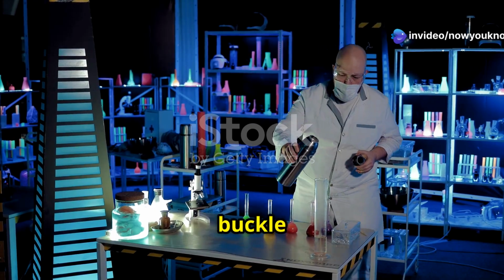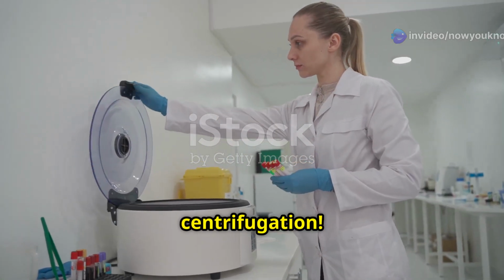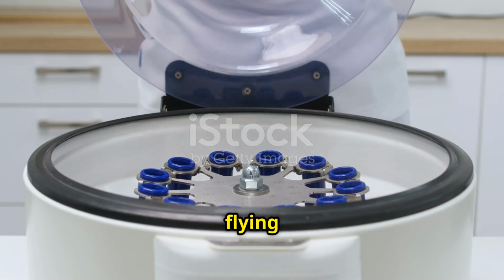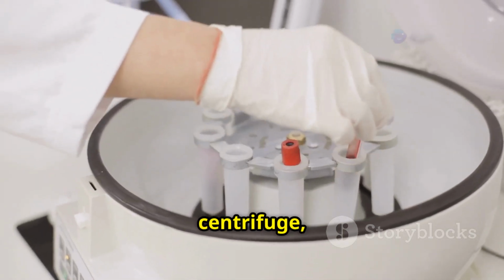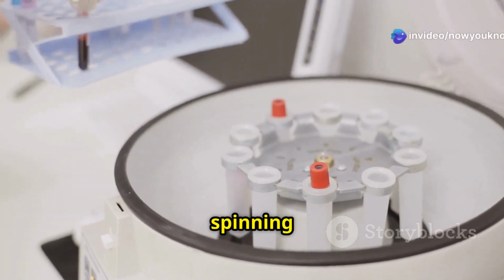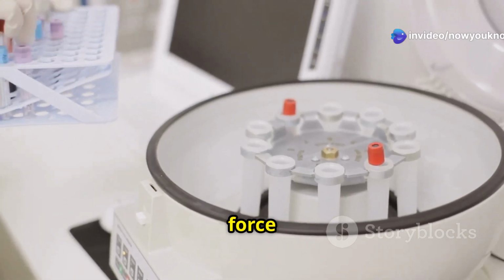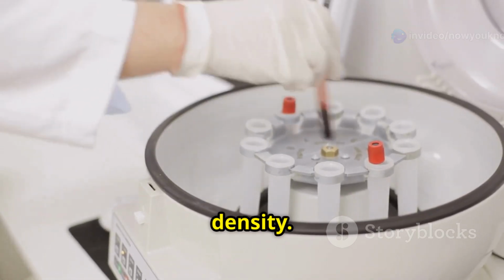Alright, Science Squad, buckle up because we're about to get spinny with centrifugation. Imagine a merry-go-round spinning so fast that things start flying off. That's kind of what happens in a centrifuge, but instead of people, we're spinning test tubes filled with mixtures. Centrifugation uses spinning force to separate substances based on their density.